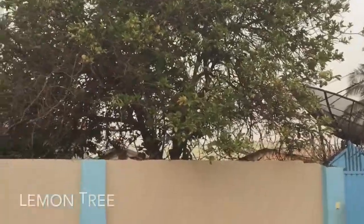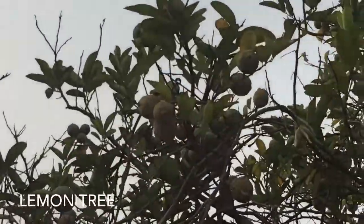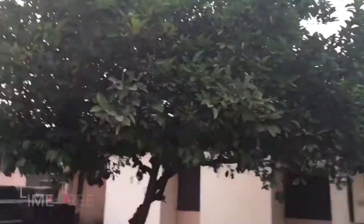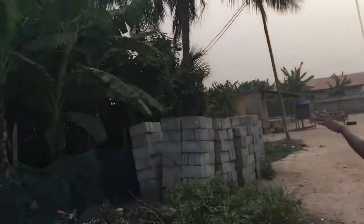Lemon tree. Sweet lemons. See the lemons on there? There's a lime tree. They look the same, but you can tell the difference if you look closer. These are orange trees. Anything else you need to show us, Christine?